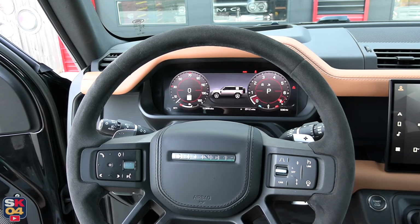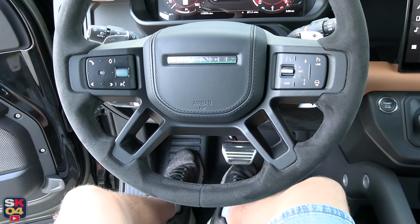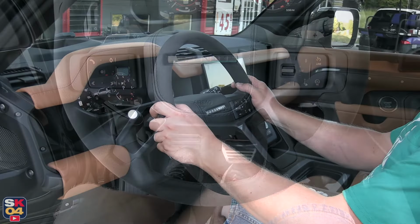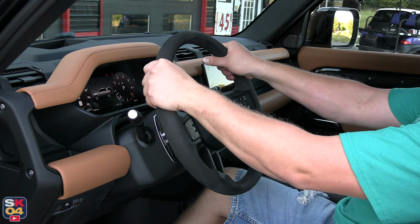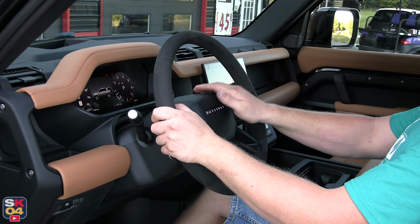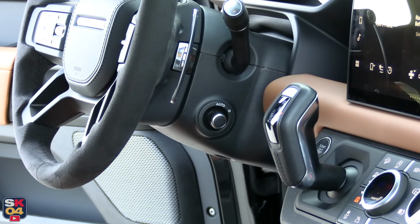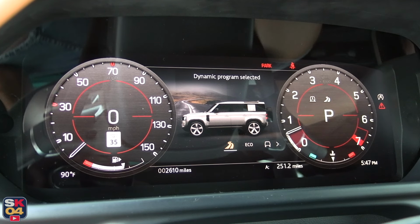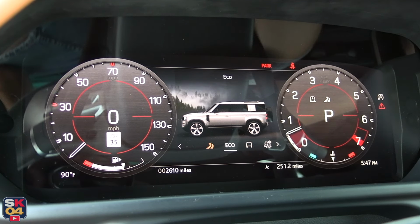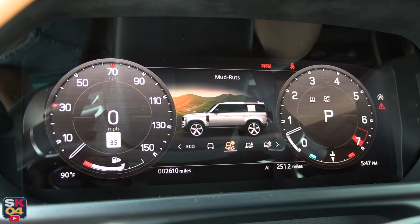Land Rover's terrain response system allows you to fine-tune the driving experience to just about any terrain via the central display. This example has the optional Terrain Response 2 system, which expands on the standard system with additional features across 10 selectable modes, including Dynamic, Eco, Comfort, Grass Gravel Snow, Mud Ruts, Sand, Rock Crawl, Wade, Auto, and Configurable. The latter enables you to customize the behavior of the differentials, powertrain, steering, and traction control to your personal preference.